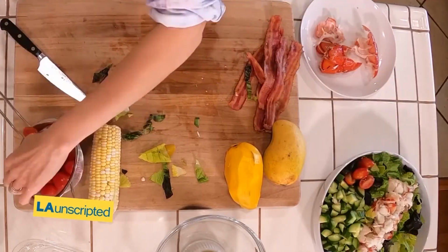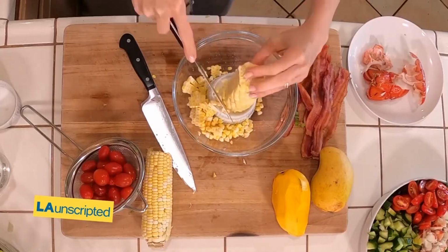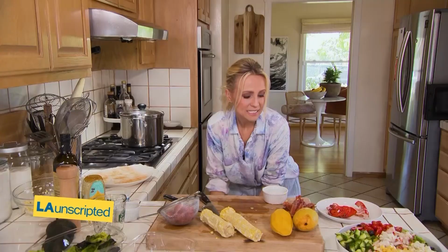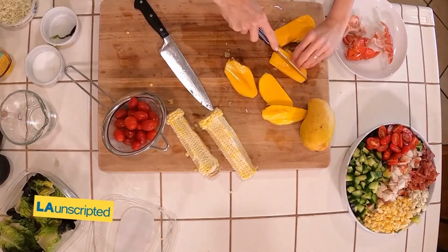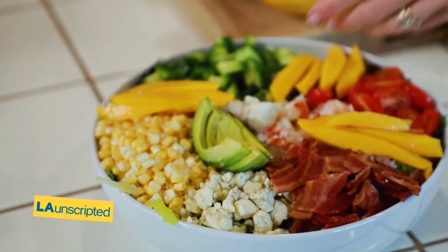Cherry tomatoes. I'm just gonna cut those in half. Fresh corn, don't even have to cook it. You can just chop it right off the cob, especially in the summer, it's sweet. Some blue cheese, our bacon, chop that up. Okay, bacon, mango. So I just go like this around the pit. Avocado. You know how they always, at restaurants, they fan it out and make it look nice?